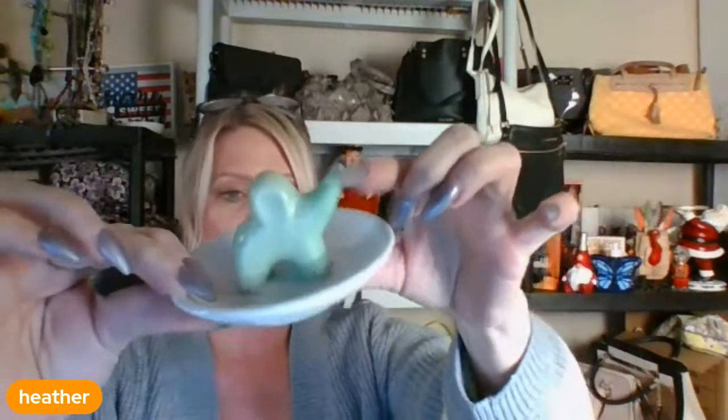I have this cute little jewelry trinket. Looks like a little elephant. You can put the little ring on there, and then use the dish. I am going to do a buy it now on these. I've got this one, the elephant. I'll do a buy it now of $8. And then I have a little penguin, and that will be a buy it now of $8. So first person to type $8, you can pick one or both. A choice. But look how cute. Aren't those adorable?